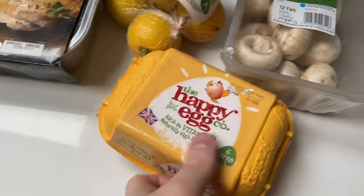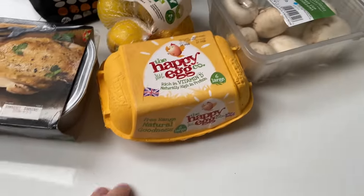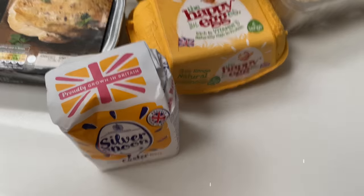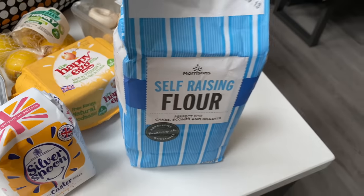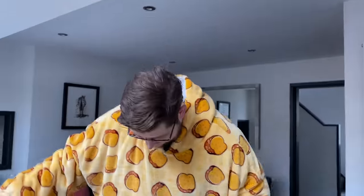Next, we've got some eggs. Now, we didn't have much choice on the eggs because there weren't many left. There's a bit of an egg shortage here in the UK, and there has been for a while. Some caster sugar for the cake. That's pretty much the amount that we actually need. I think it's just 25 grams less than we actually need. Then there's some self-raising flour. Need that. And that was all that we bought. Now Matt's changed. He's wearing his garlic bread hoodie. Yay.